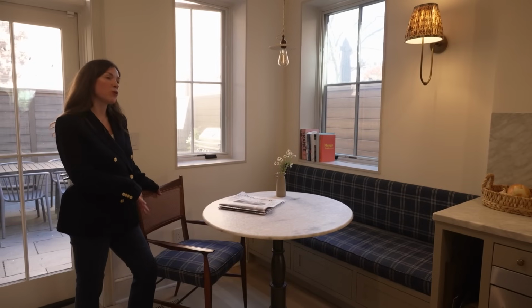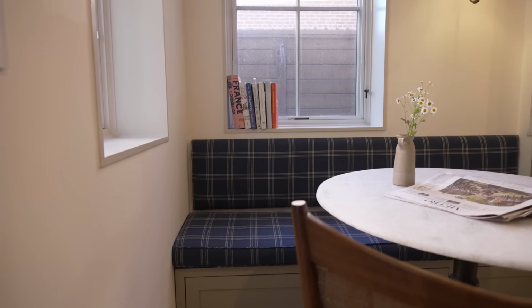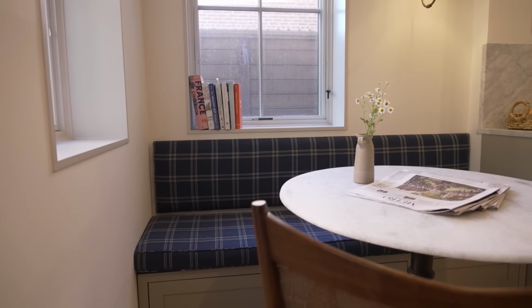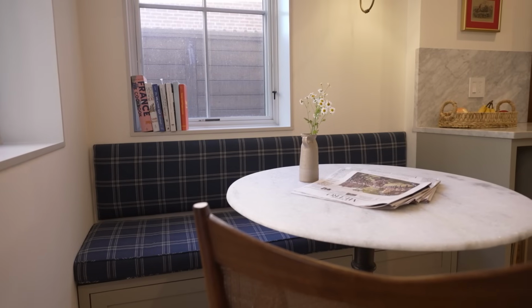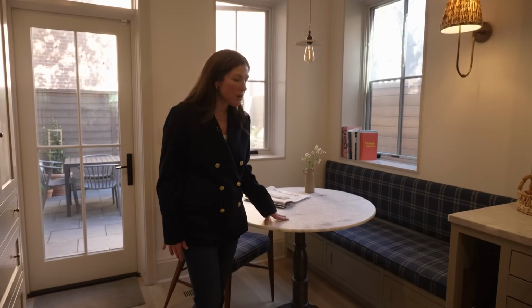And it was really important to me that the kitchen had a little seating and gathering place, because we all end up hanging out in the kitchen anyway. So I really wanted to make sure we could accommodate that. This table is actually new, but it has a more classic and traditional look to it. It has a marble top, which is super durable and functional. It's held up really, really well.